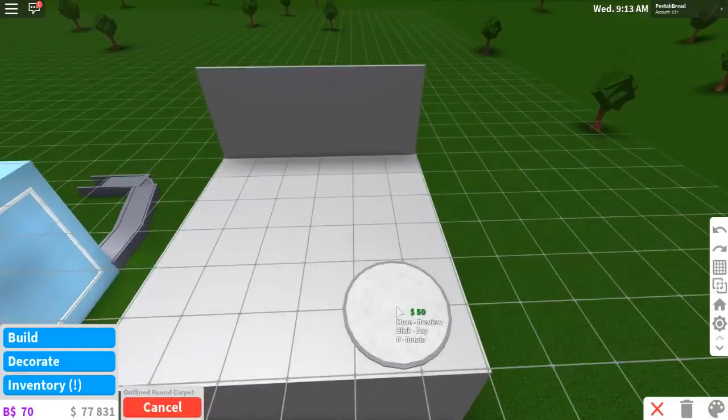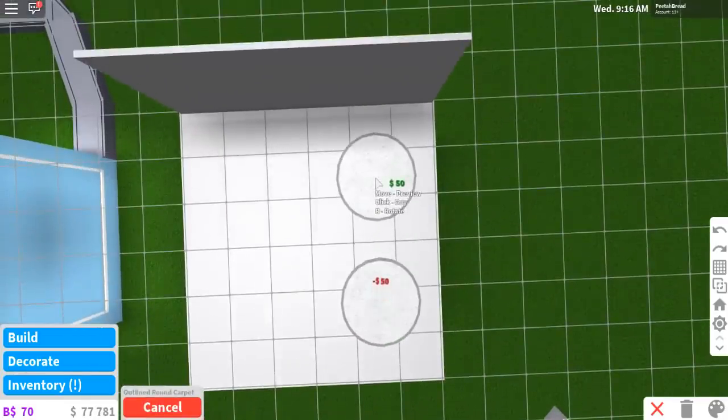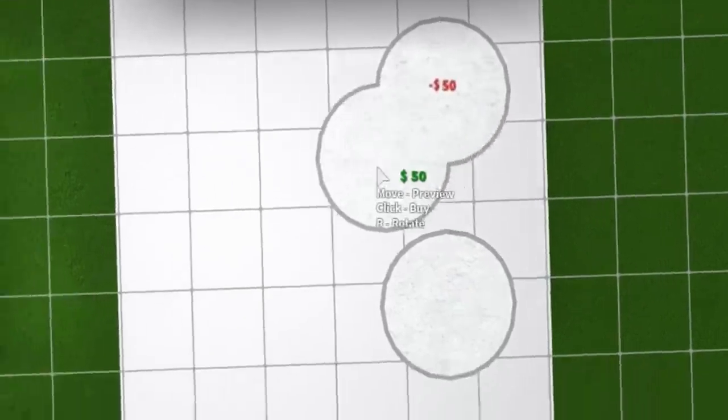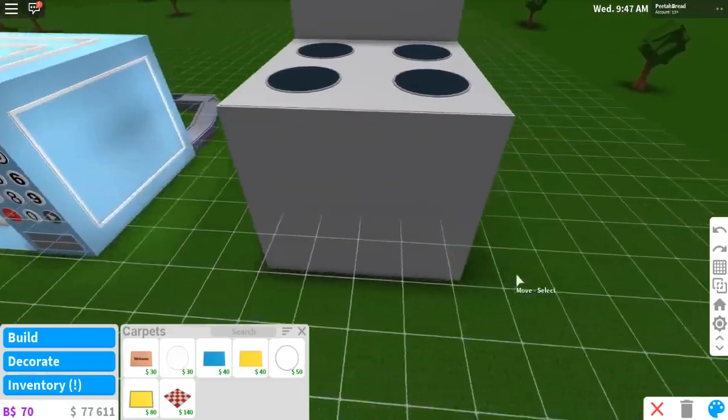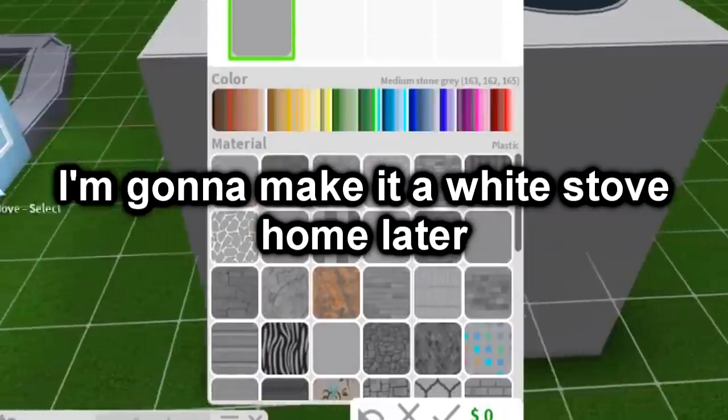Let's do the outline round carpet. Oh, this is perfect, actually. Okay, if I don't line these up, people are going to yell at me. They're going to be like, oh, Peeta, this is not right. Can you guess what color I'm going to make this? It's going to be blue.